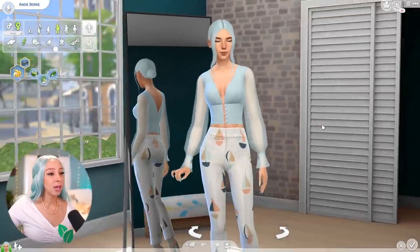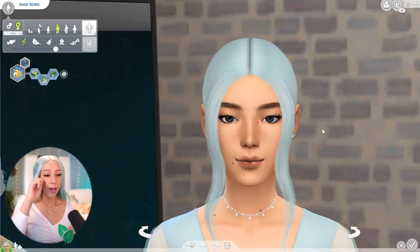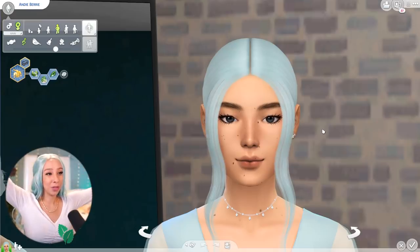So for the base sim, I found two sims from my hashtag simssav on the gallery. I found a male and a female, and I made them have a baby together, and that is how we got this beautifulness right here.